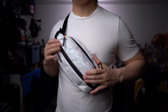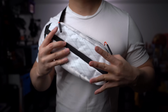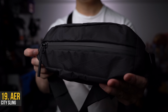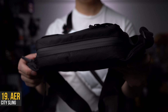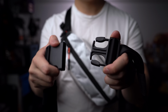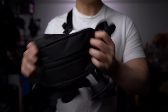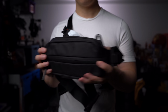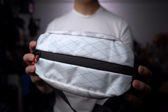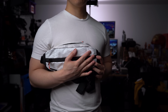Now, for anyone interested in the bag, unfortunately the Carryology collab sold out within 10 minutes of release, and they are reselling on eBay for quite a bit, but lucky for you, AER just released an updated City Sling in the all black with the same X-Pack material. Now you won't get the finer detail upgrades of the Carryology collab, but if you want that perfect size for a light EDC carry load, the AER City Sling is still one of my recommended blackout sling bags of choice. But if you do get your hands on the special edition Carryology collab, then treat it like your second child, because one day it may be worth more than that.